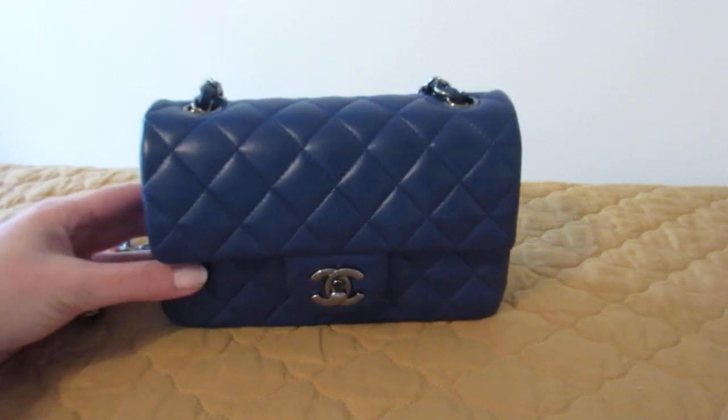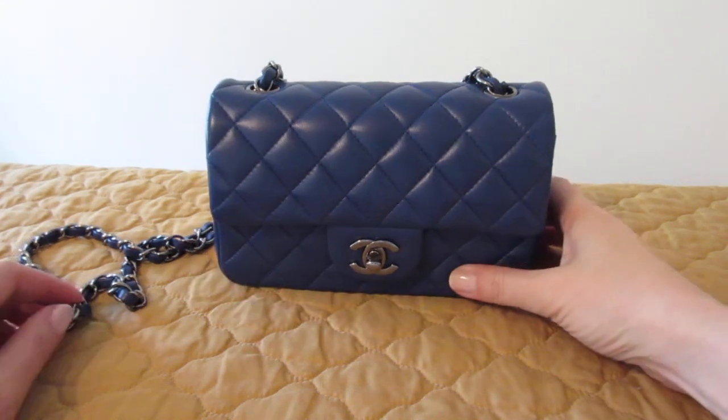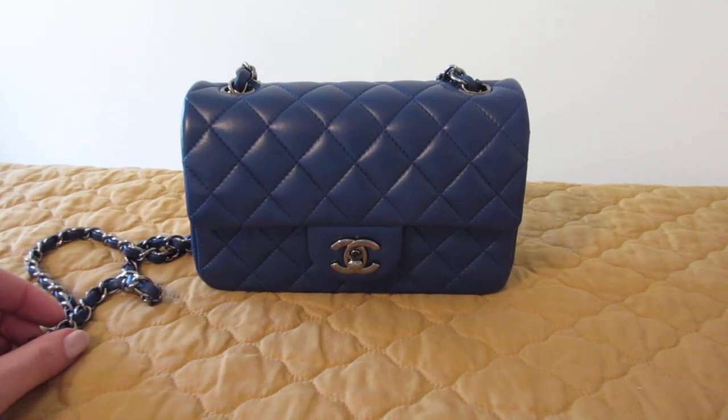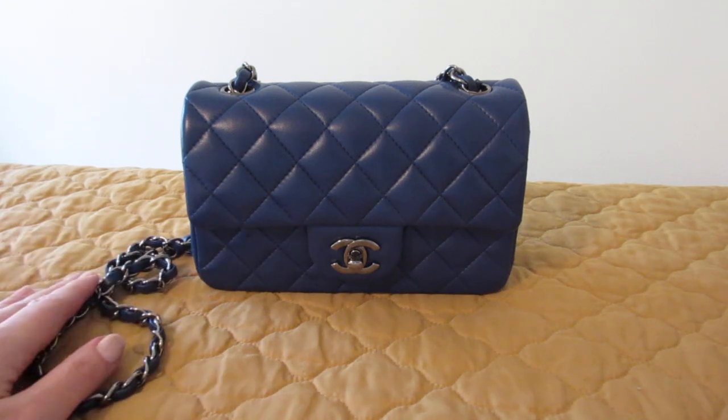And the final reason that I'm letting it go is because I did in fact find something else that I love more. I found a Chanel bag that I thought about for a long time. I'd been thinking about what size I wanted, what color I wanted, and I've been waiting about 2 to 3 years for that item to come up on the resale market in the condition and color I wanted, and I had to jump on it when it did.